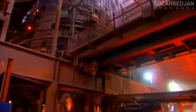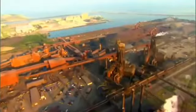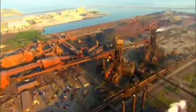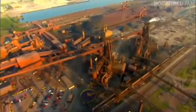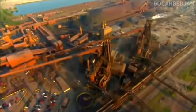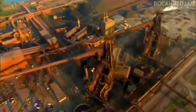The iron ore pellets, coke, and also limestone all end up here in the blast furnace. This is where the raw materials first become hot metal. Modern blast furnaces are massive and highly automated. A blast furnace may measure 317 feet high, reach temperatures of 4,000 degrees Fahrenheit, and produce 13,000 tons of liquid iron a day.